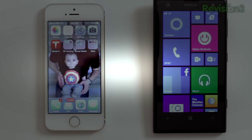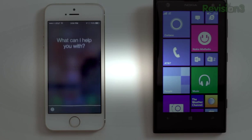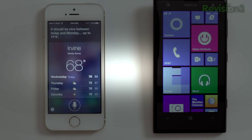I'm going to start with the one that I use every day, and that's: what's the weather outside? What's the weather outside? It should be nice between today and Monday, up to 77 degrees Fahrenheit.